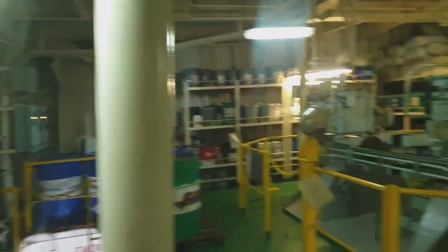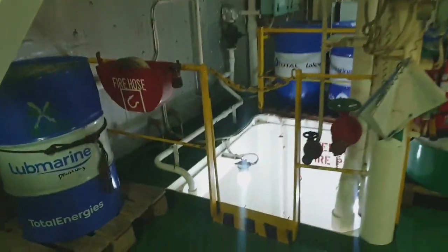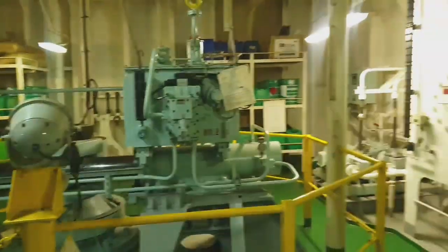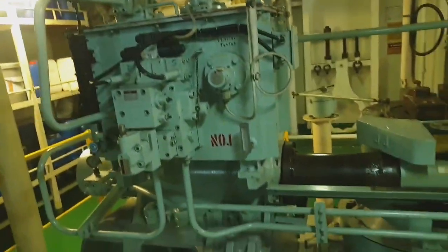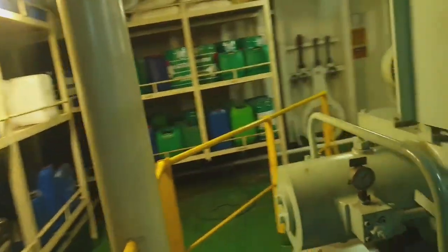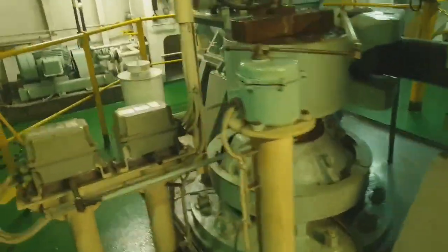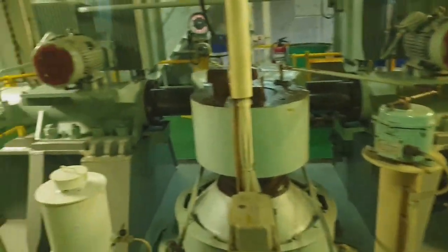And in every steering gear room there is also an emergency fire pump, and that's the tank of the hydraulic power pack. So that's the emergency fire pump, guys. And this is the hydraulic steering gear. As you can see, guys, that's the instruction and the flow of the steering gear, and that's the emergency instruction on how to operate in an emergency. So that's the steering gear motor, the rudder stock, and the ram of the steering gear, guys.